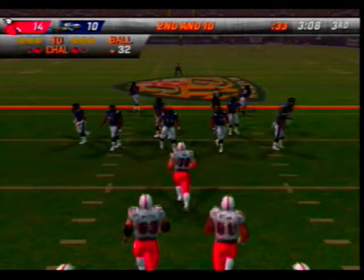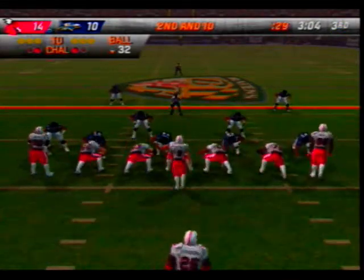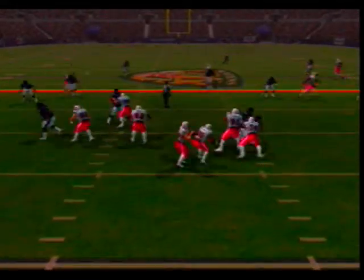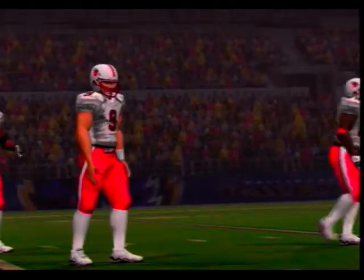Second and 10. Ball on the 32-yard line. The Ravens with a four-man front. Stepping up, throwing. He was tipped. Andrews was there on the cover.